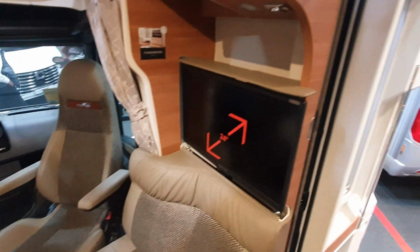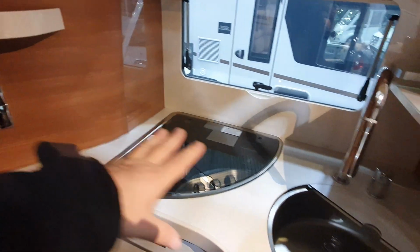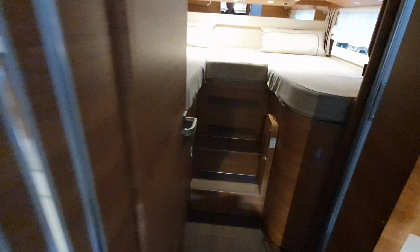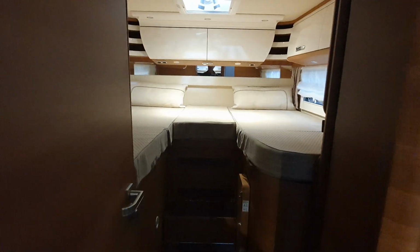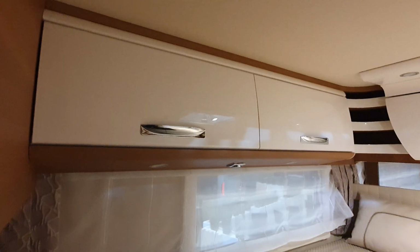We've got the television, and coming towards the back we will find here 3 burners. We've got a sink, we've got storage under the kitchen block, as you'd expect. Can I get some more light on in here? I don't know, at a trade fair it's not always possible. I was connected to the 12-volt supply.